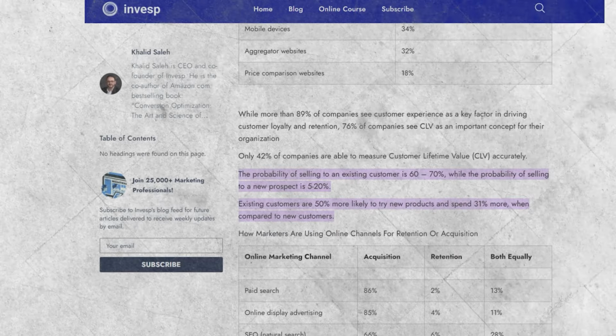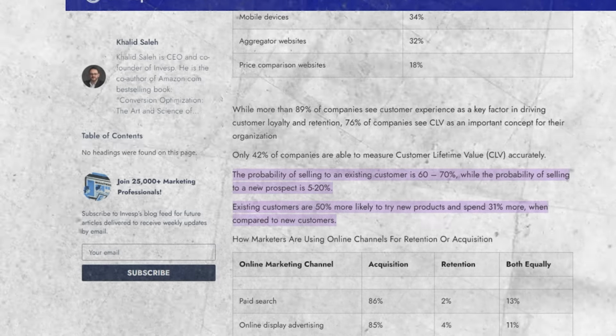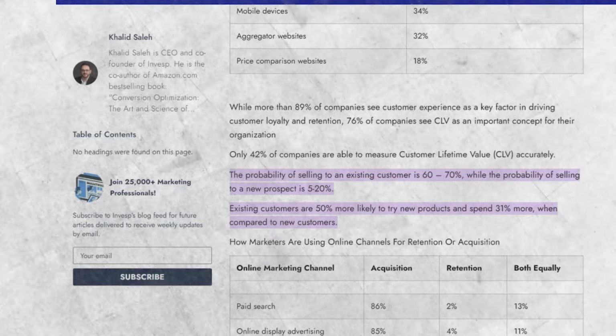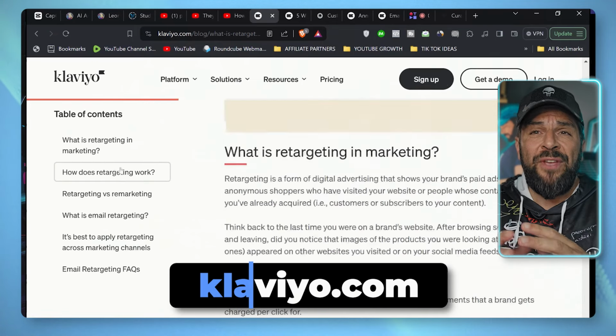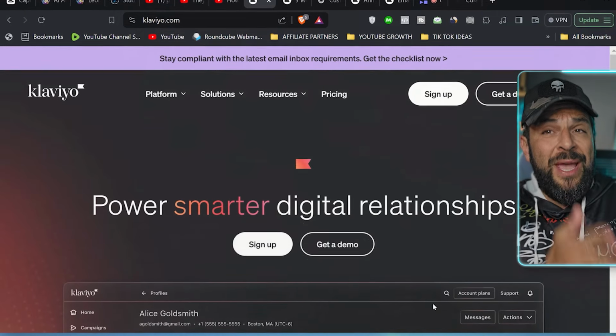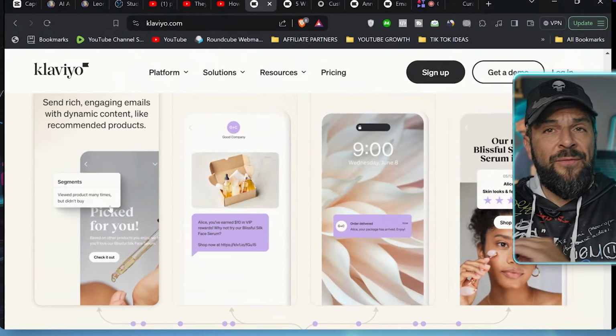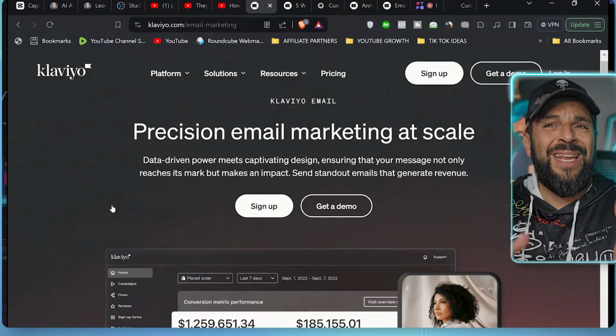According to Invesp, up to 60 to 70% of people that have bought from you have a high probability to buy again. So if we don't retarget them, we are retarded, right? So your remarketing strategy that you can do with Klaviyo that has all the automations ready, the strategy ready for you, and different templates that you can use to set up sequences for everything you want to do with email is a great way to start.